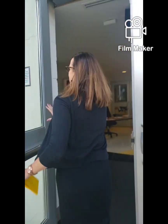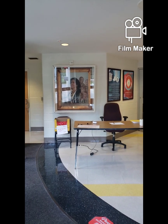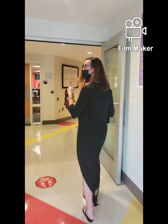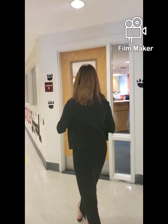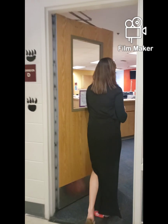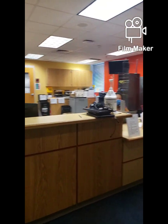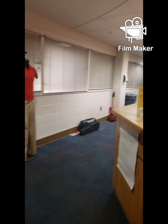Come on in. This is our main entrance, set up right now for COVID protocol. So this is our check-in station, but this is the main office or the main entrance to our school, which then takes you into the main office. Also set up right now with a skeletal crew for COVID, but this is our main office of the school building.